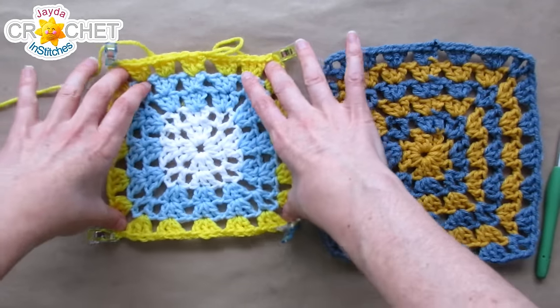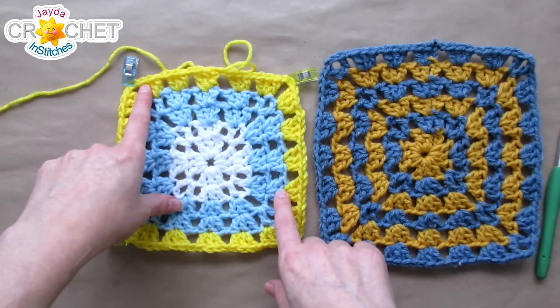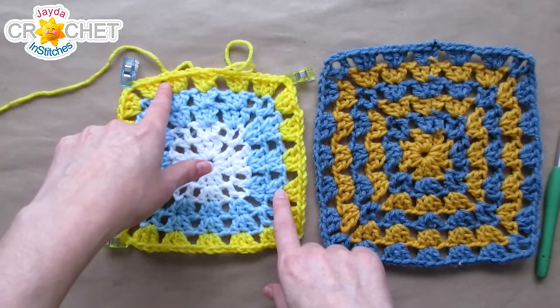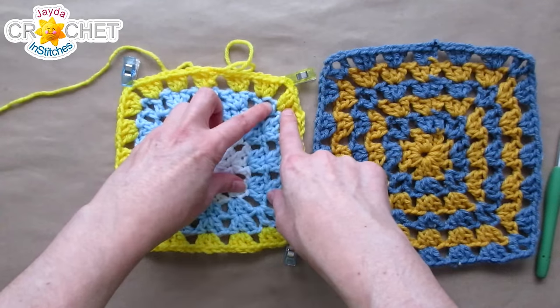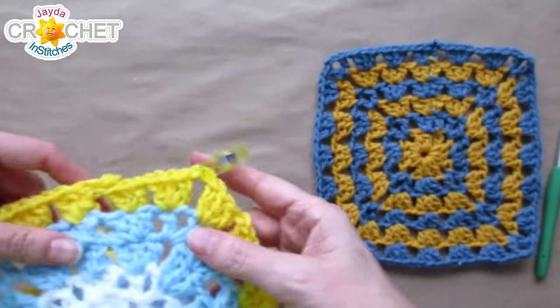Maybe lay it down, pull out those lovely big chain two spaces. Each side should have 5 complete shells across it with chain one spaces in between. Shell, chain one, shell, chain one, shell, chain one, shell, chain one. Your corners are shell, chain two, shell, but not built into the space. You're building them into those freestanding double crochet stitches.